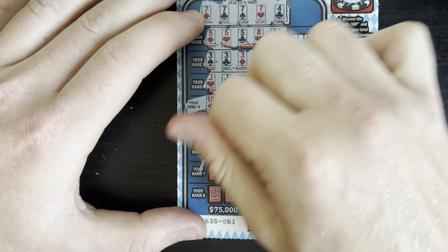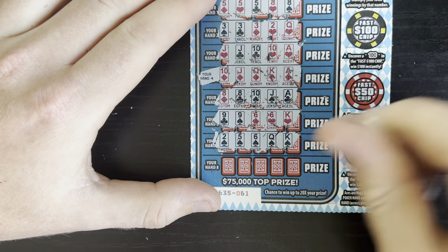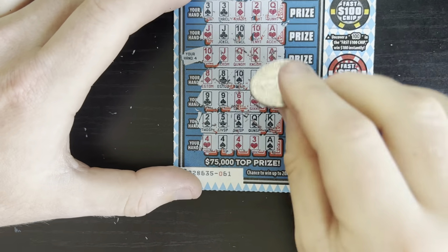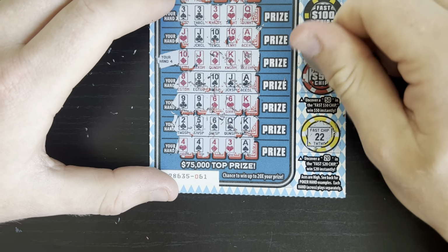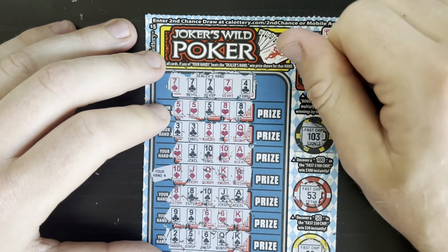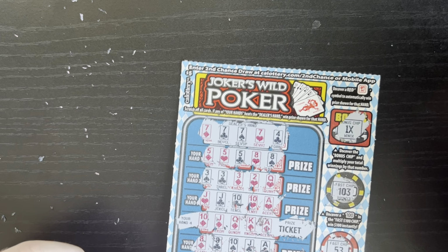Nothing there. We got three more hands. No win. We got a flush, but a flush does not beat a four of a kind. We need a straight flush. And nothing on this last hand. All right, before we check this, let's check our fast chips. We got our $20, $22, $50, $53, and $100. Come on, please. That'd be awesome. $103. All right, let's check our multiplier. All right, we got a 1x. Let's see what we got. All right, we got a ticket win on that royal flush. That's super cool. We're $105 back out of 40.